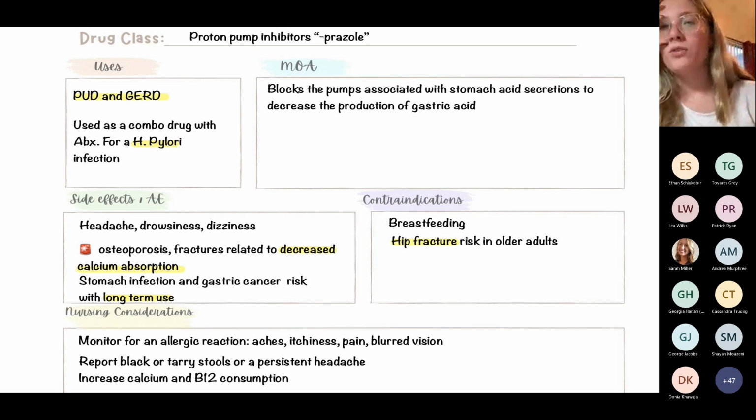Our big issue with prazoles, though, is they can cause decreased calcium absorption, which puts you at risk for osteoporosis and hip fracture. Therefore, not safe for long-term use, and we'll tell our patient to increase calcium and B12.